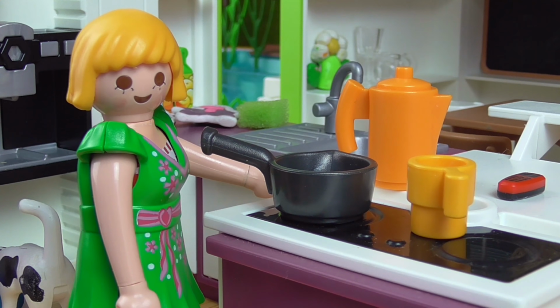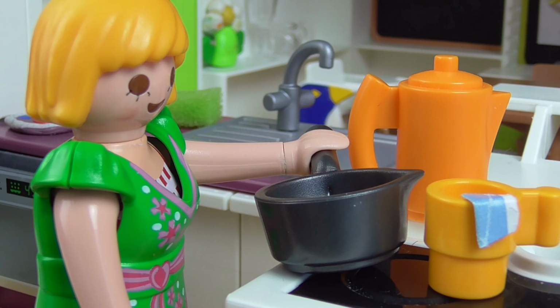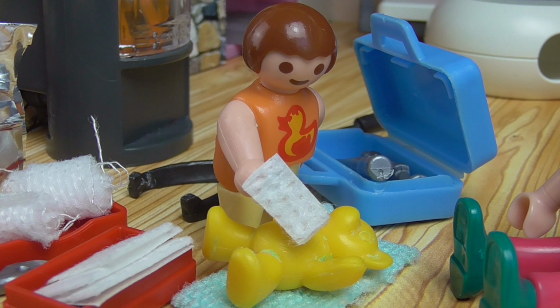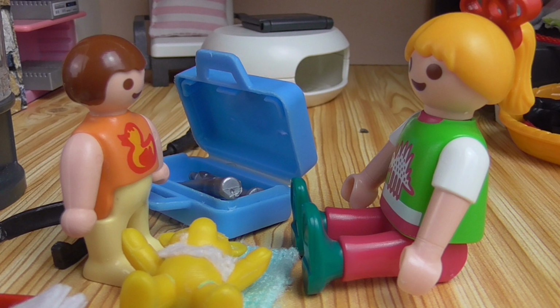I don't feel well at all today. I've got no energy. I better make myself a cup of tea and have a rest. His heart isn't beating well at all. I'll give him a beautiful plaster on his tummy. The plaster will help. He'll soon be all better.